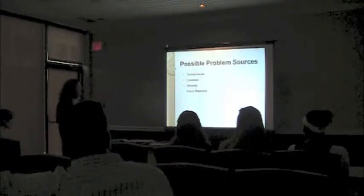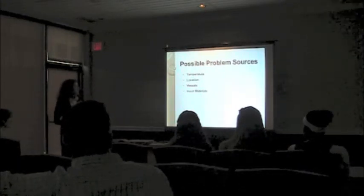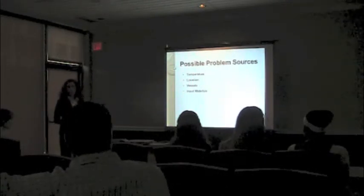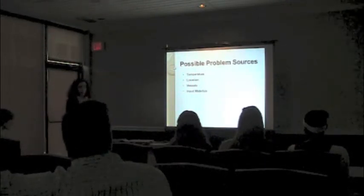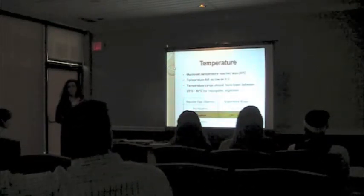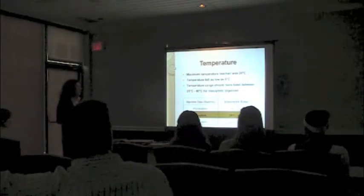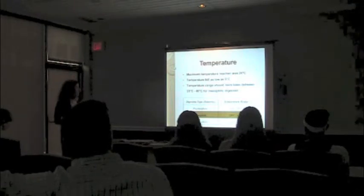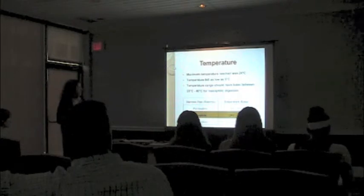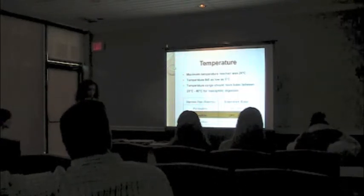So what happened? I believe that there were 4 different possible problem sources. One being the temperature, 2, the location, 3, the vessels themselves, and 4, the input materials. The maximum temperature reached was 24 degrees Celsius, and it had fallen as low as 5. For mesophilic digestion, which is what I was aiming for, the range should be between 25 and 40 degrees Celsius, so it never even reached the bottom of that range.